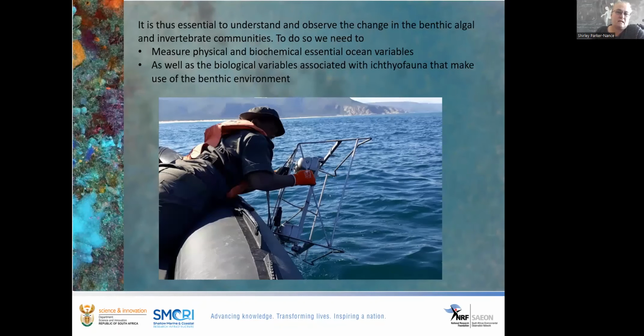So it is essential for us to understand and observe the change in the benthic algal and environmental communities, and to do so, we also need to measure the physical and biochemical essential ocean variables. That is provided by a network of in situ observation stations already managed by SAEON, as well as the biological variables associated with the fish, or the ichthyofauna, that makes use of this benthic environment. So we need to look at both the abiotic, the physical and biochemical variables, and take into account the biological variables, in this case those animals that live on the bottom of the ocean that cannot move, but also those animals, the fish, that are associated with those environments.